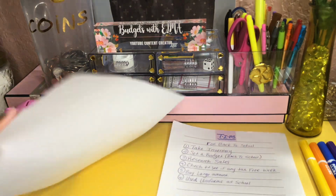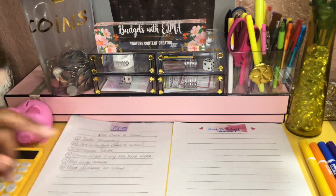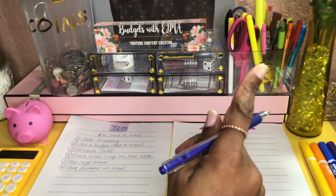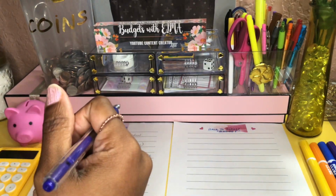Now I'm going to switch this over so I can put the budget that I'm having for my kids. For my kids, I have 3 kids. Remember, I have one in elementary, one in middle school, and one is a college student, that my hubby and I are super proud of.